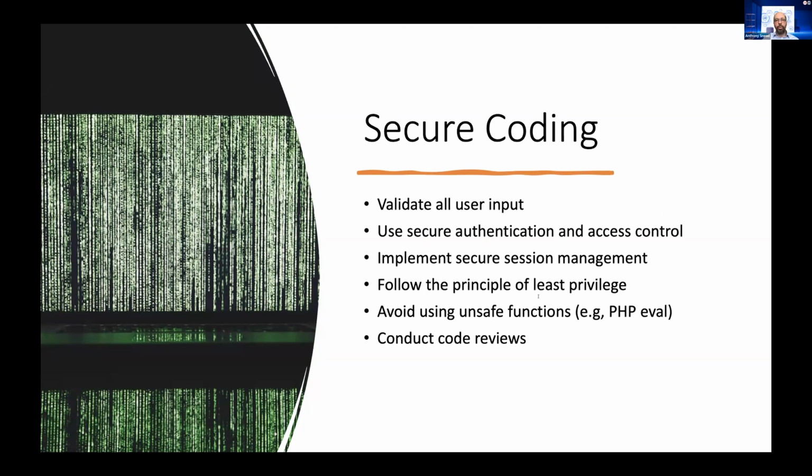Some best practices for avoiding common vulnerabilities and writing secure code would be to validate all user input. Input validation is critical to preventing common vulnerabilities such as SQL injection and cross-site scripting. So you want to ensure that all user input is validated and use input sanitization to remove any potentially malicious content. Use secure authentication and access control to prevent unauthorized access to sensitive data or functionality. Implement secure session management to prevent session hijacking and session fixation attacks.